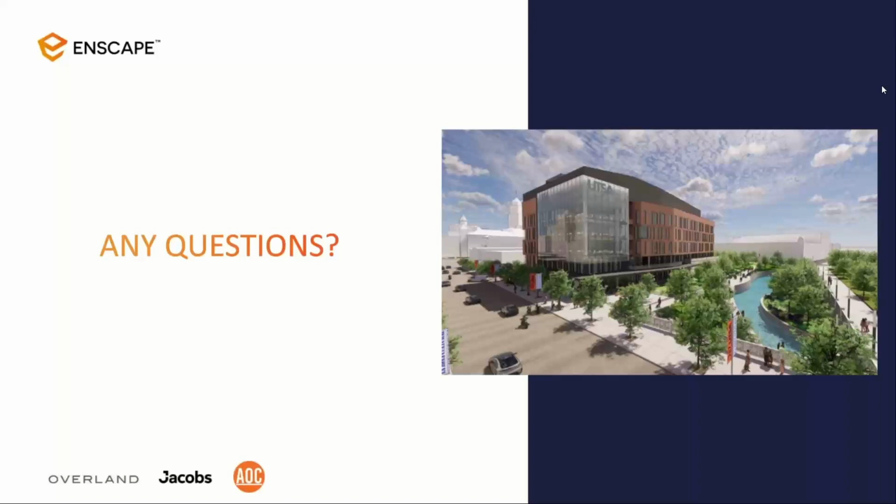So we have 5 more minutes left, and I do have 3 questions that have come in from the audience. So perhaps we have time to tackle these. First one: how long did this project take to model, and how big was the project team?